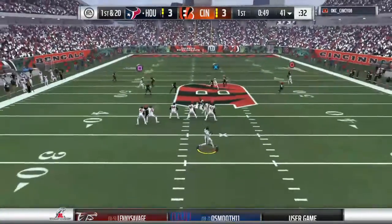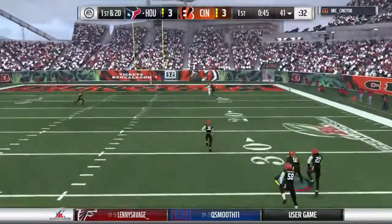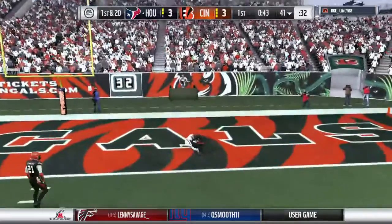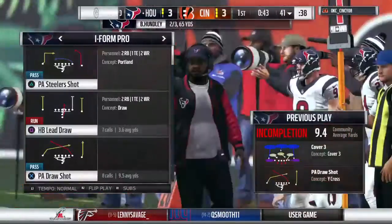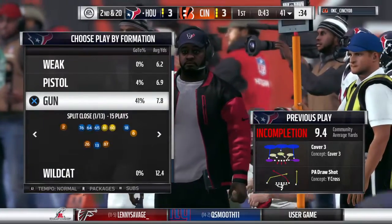They go play action here on first down. Sliding out of the pocket. Now he'll let it go deep right side. And incomplete. He dropped it in the end zone. He was trying to find Deshaun Jackson that time. That'll bring up second down.